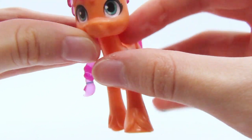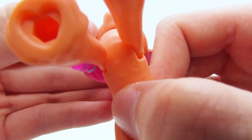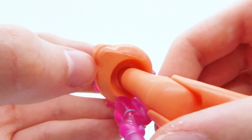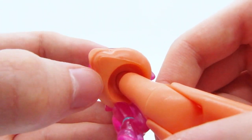She has a nicely sculpted nose, got her little smile. There are some seams on the bottom. Oh, sorry, her hooves are in the way. There are some seams on the bottom here, right sort of where that joint meets her actual face.